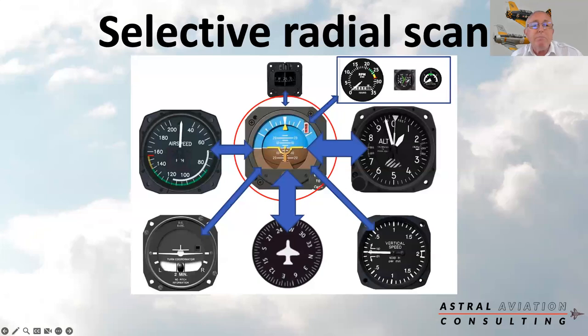So radial is the next important thing, because we shouldn't just go round in, for example, a circular pan, looking at the instruments in turn. The master instrument is the attitude indicator, the one in the middle of the screen there, because it gives the most realistic view of the attitude of the aircraft in pitch and roll. In other words, the same information you'd get from looking outside. So we always move from the attitude indicator to look at one other instrument, for example, the HSI or the DI, and then come back to the attitude indicator before moving on to another instrument, which might be the altimeter. So in other words, the scan radiates out from the attitude indicator each time. So that's radial.